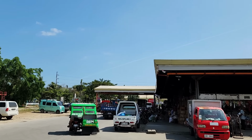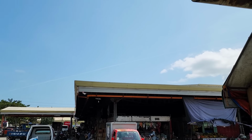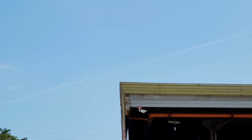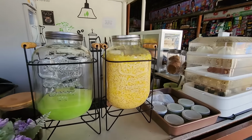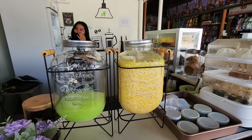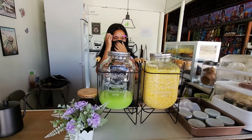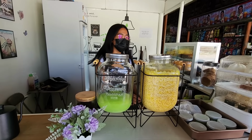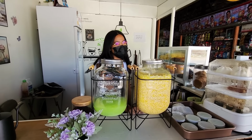Oh, it's contrail. Oh, wow. You don't see that every day here. What is that? Hello. Hi, what is this? It's a gulaman jelly. Gulaman jelly? Do you drink it? Yeah. Can we have one, please?